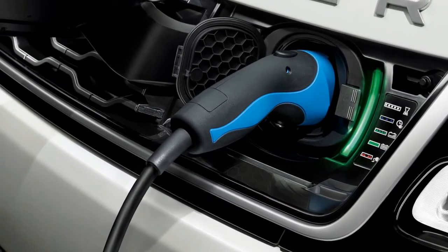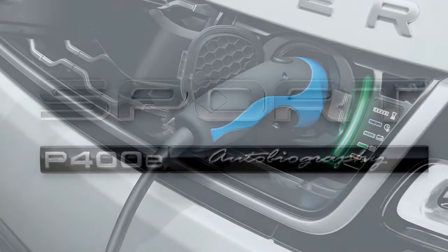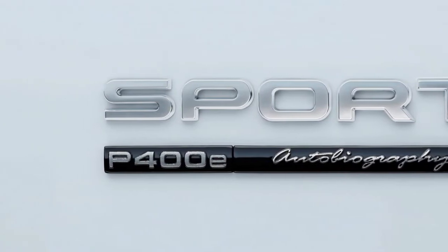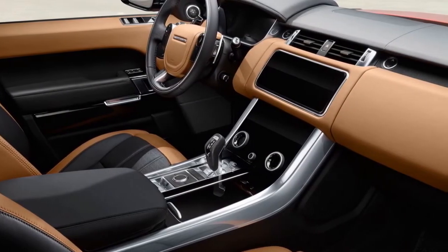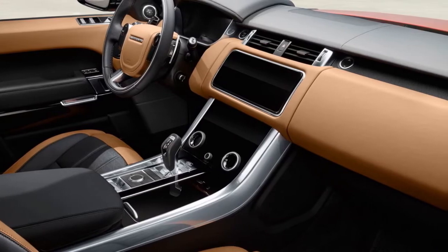The P400e offers two driving modes. Parallel hybrid mode is the default setting wherein the engine and battery provide power as needed, not unlike most conventional hybrids. EV mode allows the P400e to travel purely on electricity for up to 31 miles at speeds up to 85 miles per hour when starting with a fully charged battery pack.